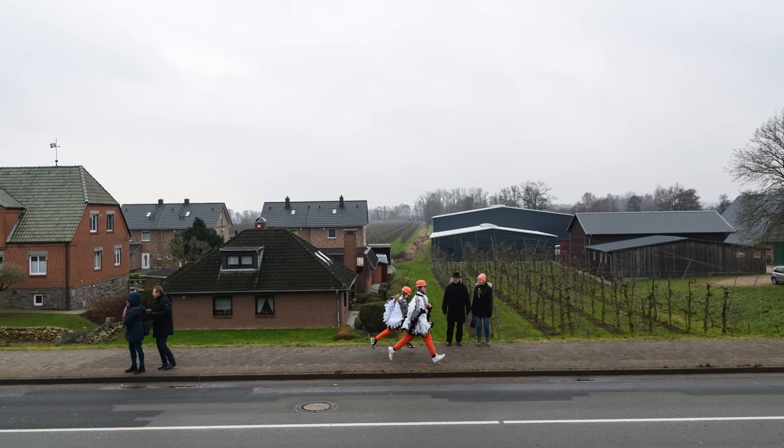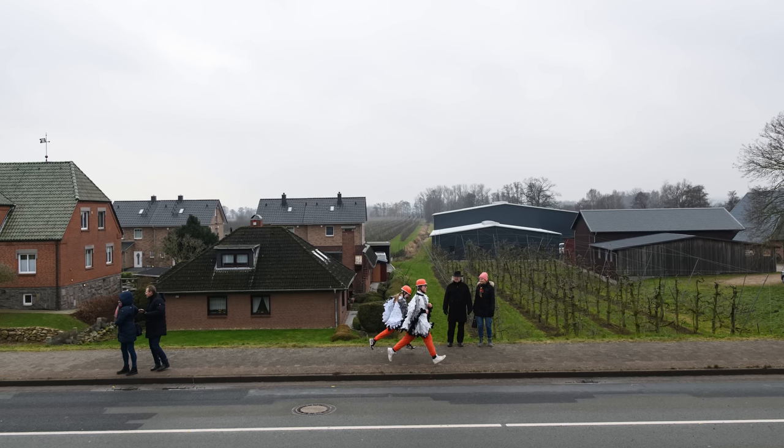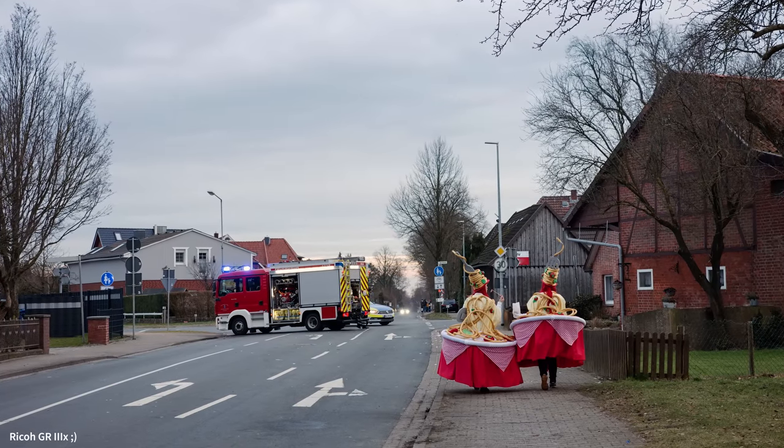I think when something like that happens in the city, it's not as interesting as if it is in the countryside, you know, this very boring looking neighborhood. And then suddenly you have these colorful creatures. I think that makes for more interesting images.